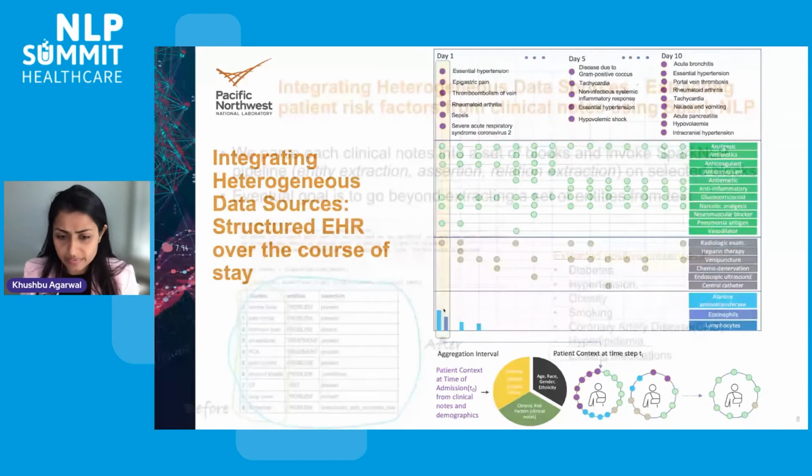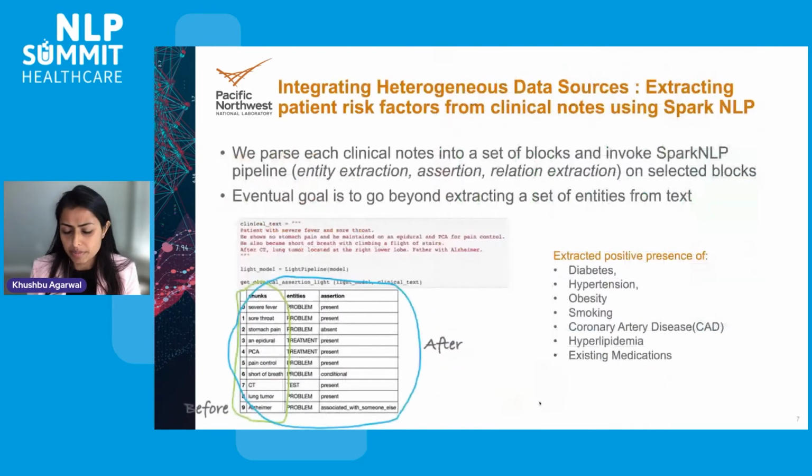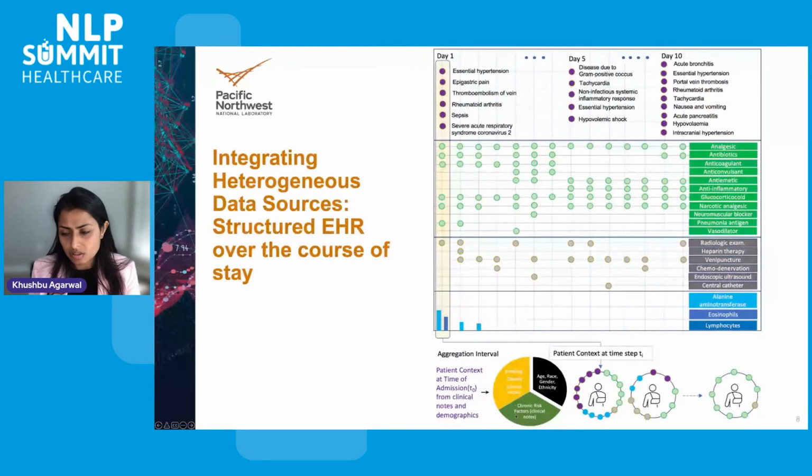So we would integrate the data by day and collect all of the data associated with diagnosis, drugs, lab measurements, and procedures into the features observed at day one, the demographics associated with the patient, and the chronic risk factors extracted from Spark NLP. We treated them as static conditions or static features, so they became persistent across the history of the patient as they stayed in the hospital. And then here you see the aggregation of the patient's data on day one, and similarly we could aggregate the patient's data on day two, and so on.